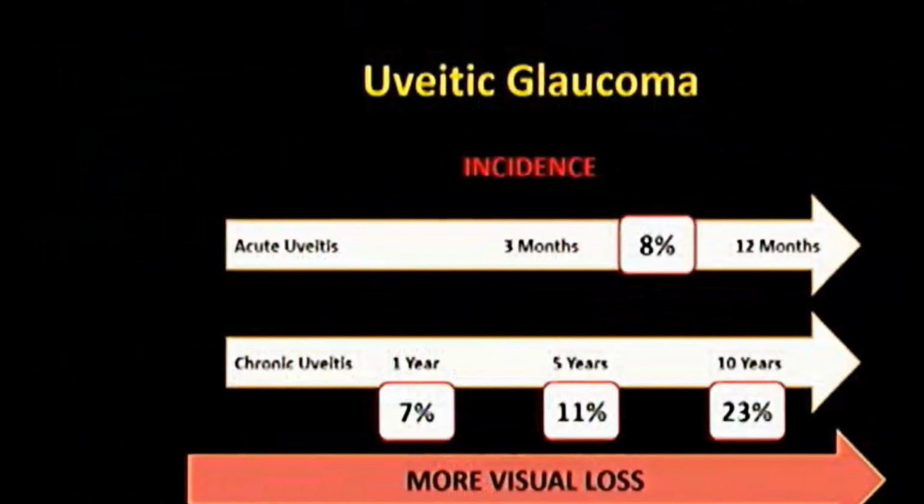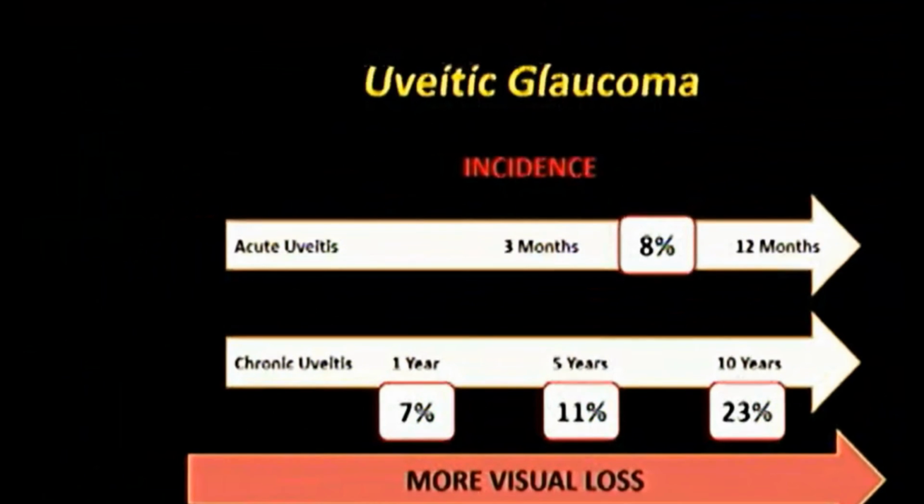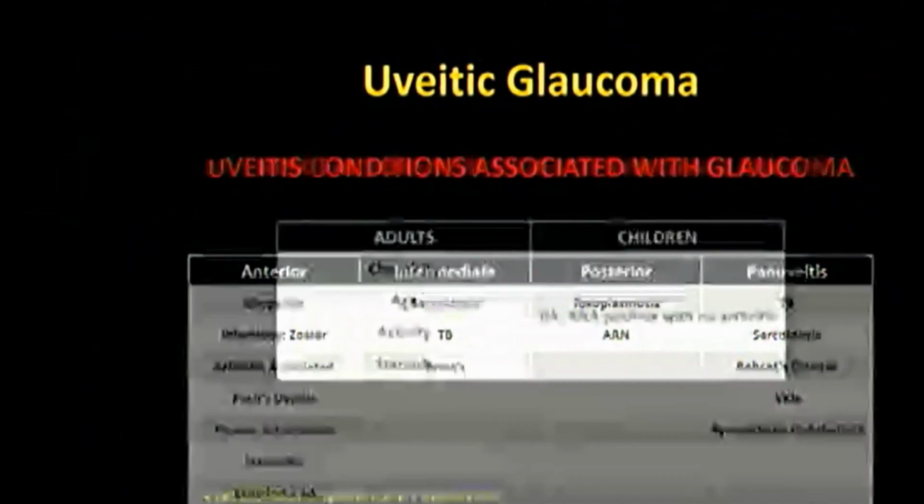The incidence increases with chronicity of the disease, so it increased from 7, 11 up to 23% in chronic uveitis after 10 years, and it's associated with more visual loss. There are some certain uveitis conditions which are associated mostly with uveitic glaucoma or with secondary glaucoma, including anterior, intermediate, posterior, and panuveitis. Mainly in anterior uveitis, we have idiopathic uveitis, herpetic uveitis, arthritic, and Fuchs uveitis, and post-Schwartzman disease. Intermediate uveitis, mostly sarcoidosis and TB. Posterior uveitis, toxoplasmosis, and panuveitis, TB, sarcoidosis, Behçet, VKH.